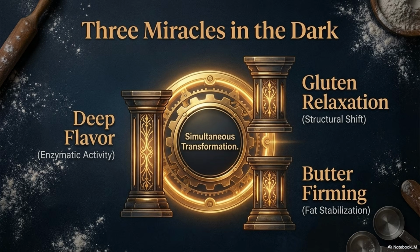The third is butter firming. This one is specific to enriched doughs like babka and brioche. That butter you work so hard to incorporate, it firms back up inside the dough structure overnight. Cold enriched dough shapes like a dream. Room temperature enriched dough is soft, sticky, and almost impossible to work with cleanly. Three miracles. One overnight rest.